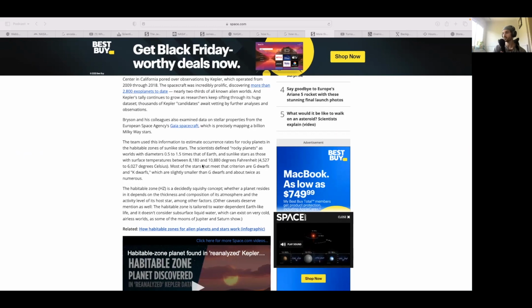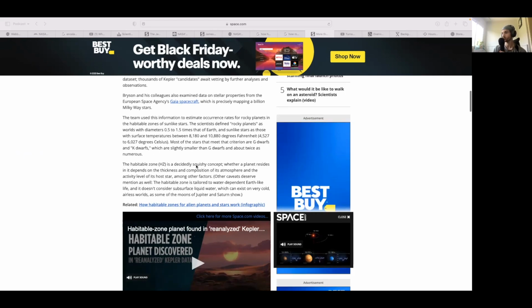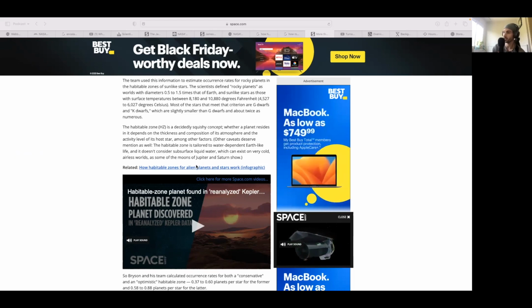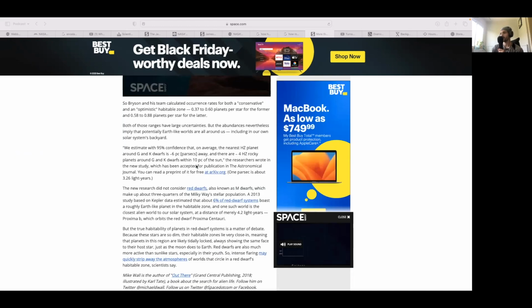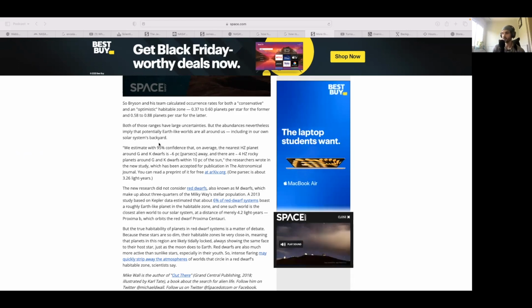Most of the stars that meet that criterion are G dwarfs and K dwarfs, which are slightly smaller than G dwarfs and about twice as numerous. The habitable zone is a decidedly squishy concept. Whether a planet resides in it depends on the thickness and composition of its atmosphere and the activity level of its host star, among other factors. So Bryson and his team calculated occurrence rates for both a conservative and optimistic habitable zone, 0.37 to 0.6 planets per star for the former and 0.58 to 0.88 planets per star for the latter. Both of those ranges have large uncertainties, but the abundance nevertheless implies that potentially Earth-like worlds are all around us, including in our own solar system's backyard.